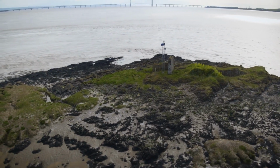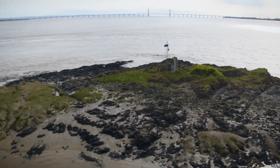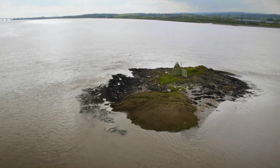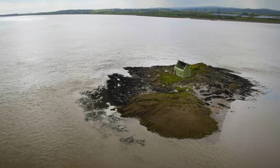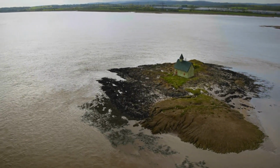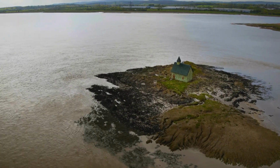So, Pete's aerial survey has revealed some fascinating new insights. It's now clear that the chapel, in its heyday in the 1300s, would have been larger, dominating not only the headland, but the estuary it overlooked and the shipping whose safety it tried to protect.